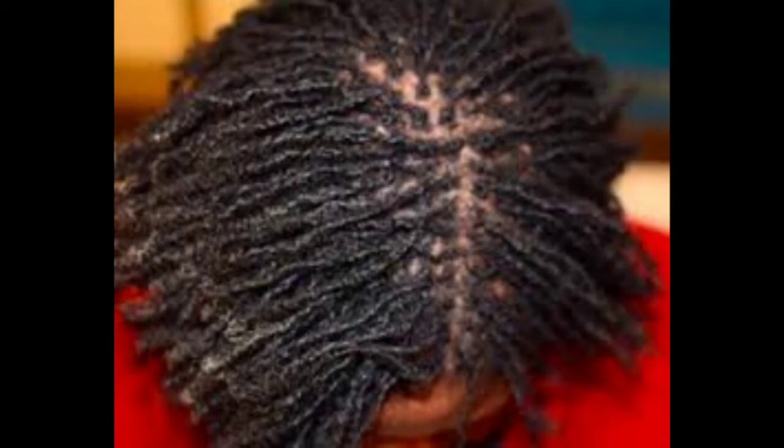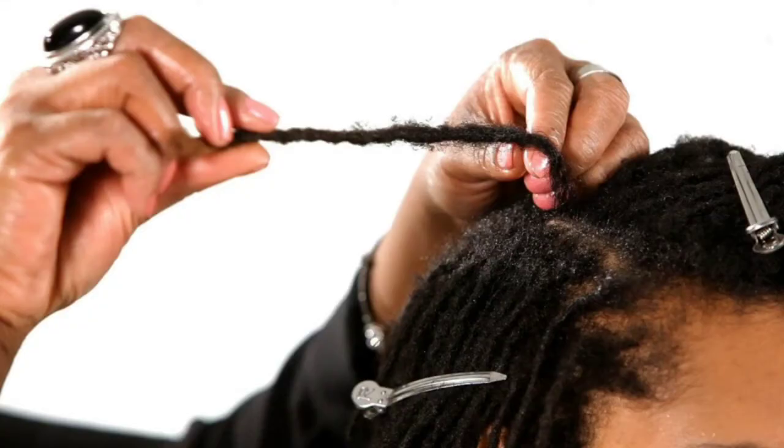So, in my opinion, based on my experience, interlocking is using the latch hook to loop in and intertwine through the root from the ends of your hair in sections so that it creates a lock in itself. Now, this lock tends to be bumpy, and based on your hair texture, it can almost look like a braid, which kind of looks synthetic.